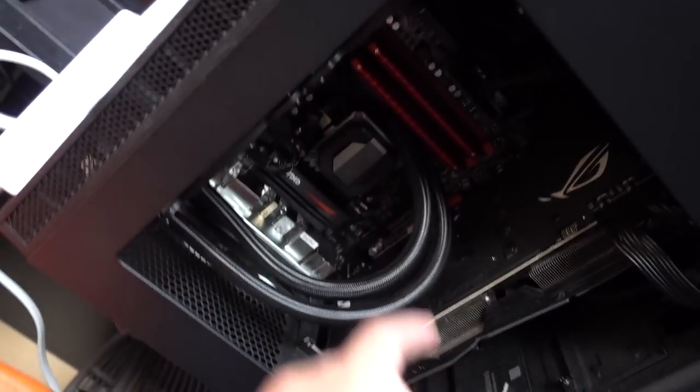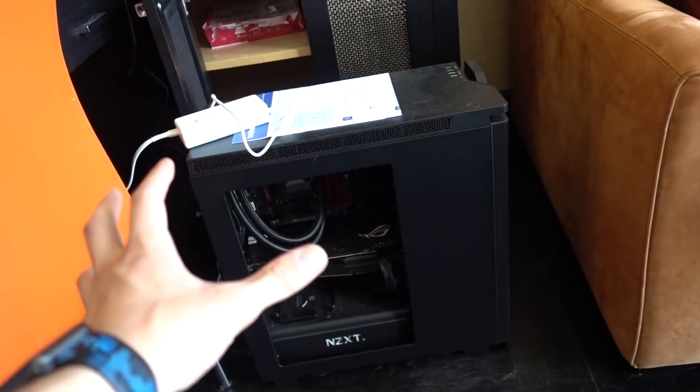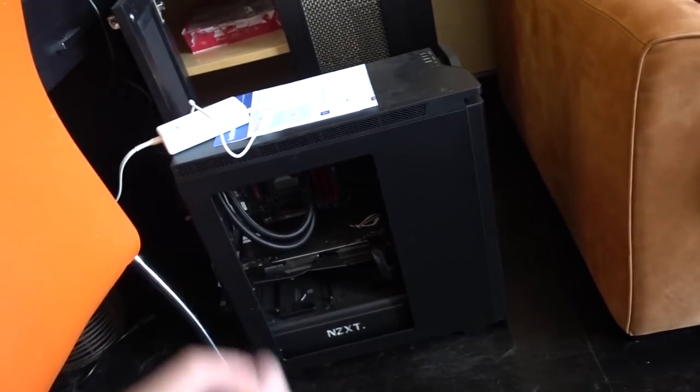So let's say you want Intel, that's what we have. You can't put it on an AMD processor, it won't fit. So underneath this thing is an actual socket where the processor goes. So that's how it is. Some people that are more technical with computers, they'll understand.